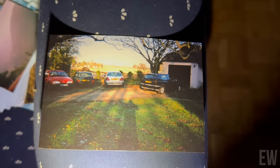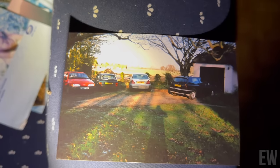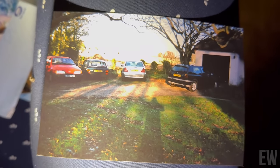Guys, just something interesting which we found. So we've just found this old developed photograph. Now, if you remember from the infrared footage at the beginning of the video when we first came in, these are the cars. So the three on the left are the ones actually in the overgrowth. What I'll do, I'll put a still image in now from the drone capture just to show you these three cars in the overgrowth. But yeah, you've got the Mercedes. I was right, Ford Sierra. Yeah, you thought so, you've got it. Yeah, estate.